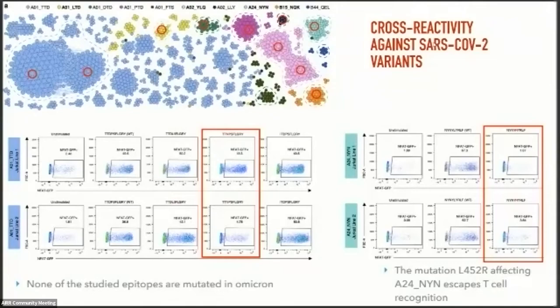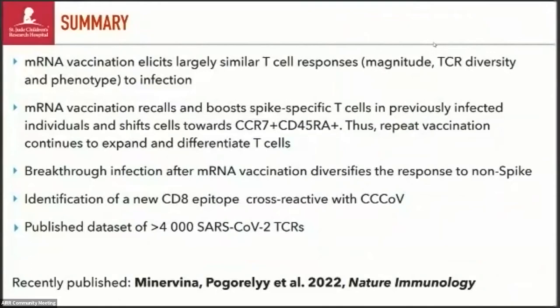And here is a small summary about all this. We were able to show that mRNA vaccine could elicit a really good T cell response in terms of the magnitude, TCR diversity, and phenotype. We also show that mRNA vaccination could recall and boost the pre-existing spike-specific T cells. We also showed that breakthrough infections diversify their response towards non-spike, which is very good news for all people who have breakthrough infections.